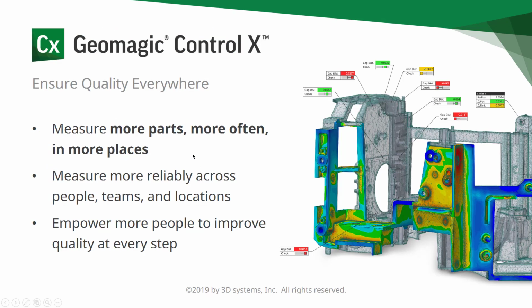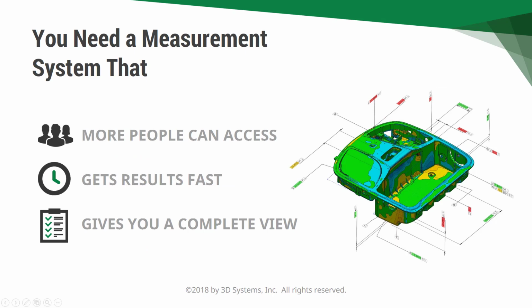Before we dive in, I always like to start with the vision for our product and what that is for Control X. As you can see, we've talked about this in webinars in the past, but our goal is to ensure quality everywhere with Geomagic Control X. And in order to do that, the way we want to get there is to measure more parts more often in more places. And we want to ensure more reliability across people, teams, and locations, and empower more people within the organization to be involved in the quality at every step of the way. So in order to do that, we need to give more people within the organization access to the data inside of Control X. That way we can get results faster and give an organization a complete view of the metrology process.